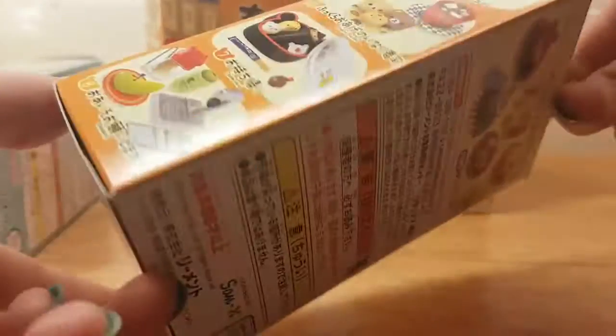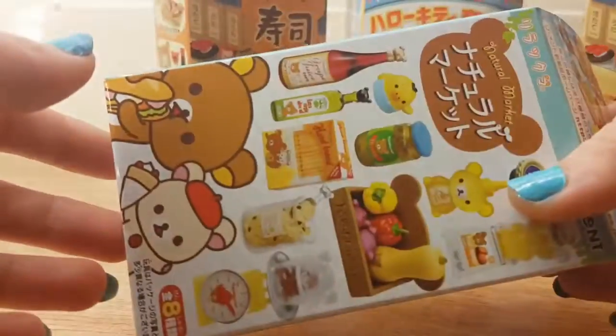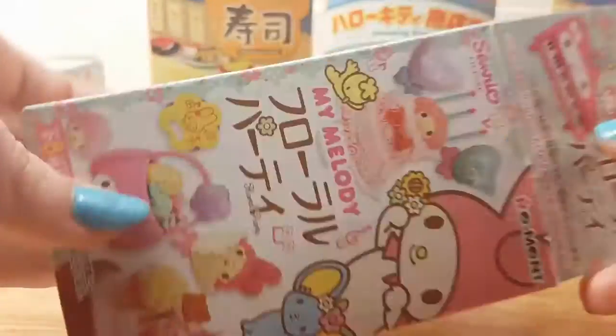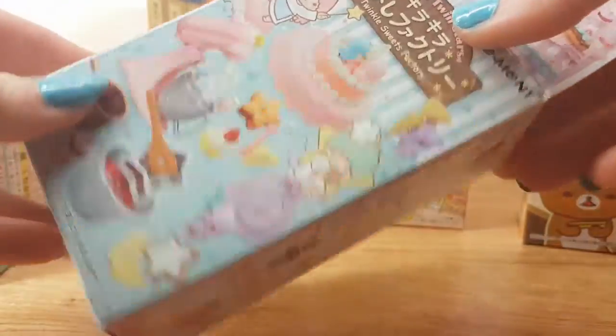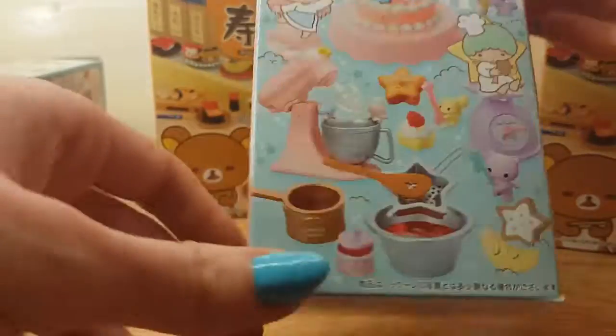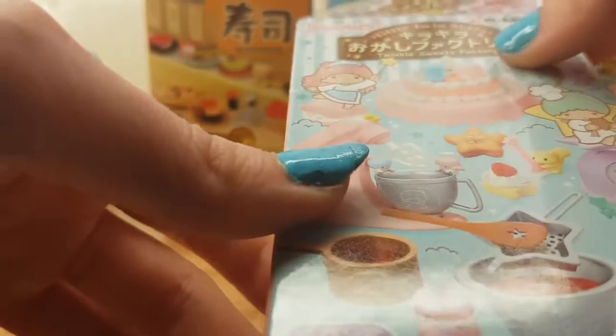Guys, so today I am back with some more Japanese cute miniature unboxings. As well as that, I also have some Hello Kitty miniatures and My Melody miniatures. I also have some cakes. I am not entirely sure what these are, but it's just super cute. On the box it says Little Twin Stars, so maybe that's what it's called?